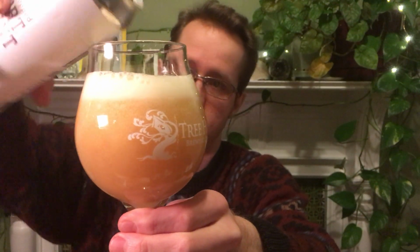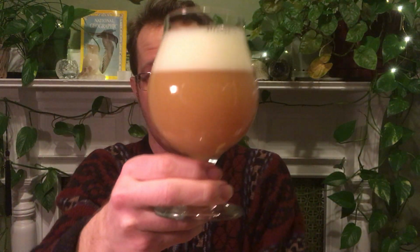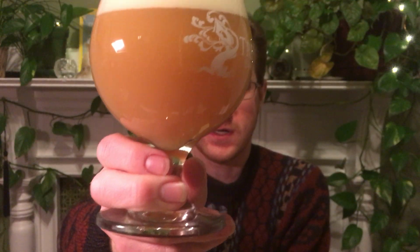That is very hazy. Has a good looking head though. That's one thing: their uber hopped, double dry hopped beers at Trillium often have pretty bad looking heads. They're really thin, big bubbles, and they die down really quickly. I mean, this one's not perfect, but it's way better than what I've seen from a lot of double dry hop beers from Trillium in the past. At least once they started canning them.